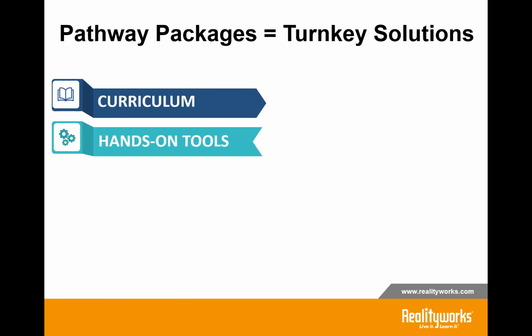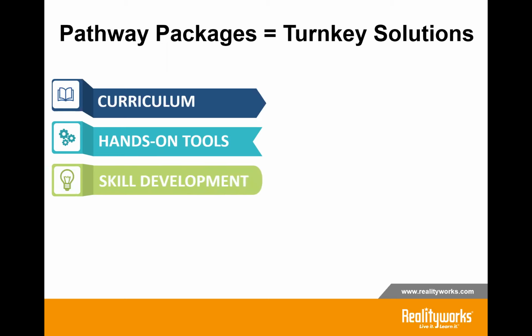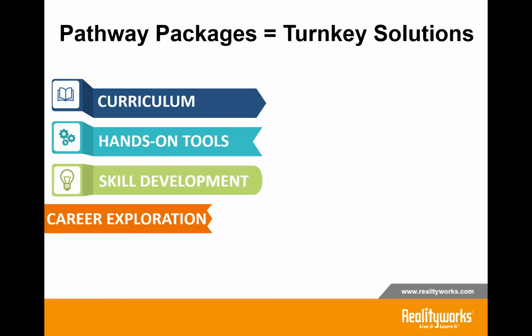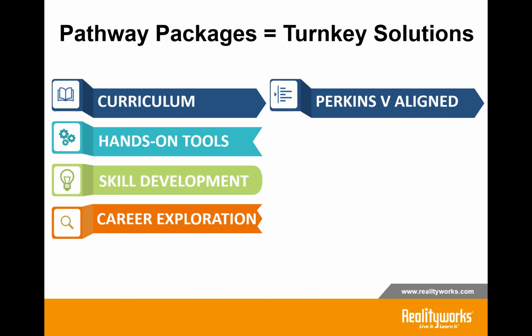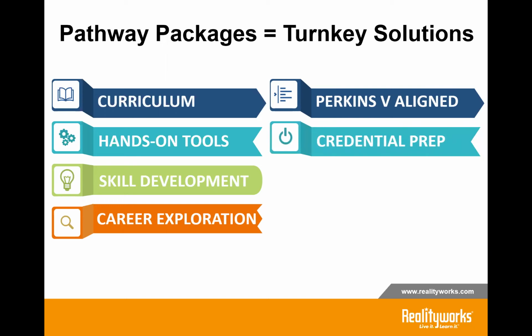You're also getting our hands-on tools, and these were developed based on experiential learning theory and proven to increase student engagement, as well as skill development through providing real-world simulation practice while reducing costs and saving time. Our tools and curriculum help students explore high-wage, high-skill, high-demand careers. We've aligned our popular packages in ag, health science, Real Care Baby, and welding to Perkins 5 criteria. Everything else does align too, but we actually have documents that can provide you the validation for those. We also support your certification prep efforts for credentialing in those 4 career cluster areas.